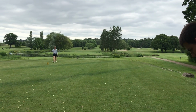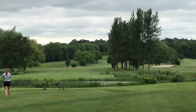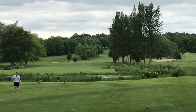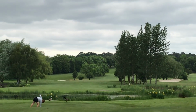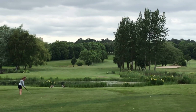That's not a line to be on though, is it? Not a too bad one, because you want to be right of it. The ideal line, if there's no wind at all, is pretty much over the left-hand side of these trees here. That's just bullet middle of the fairway. You can even go far right side of the tree as long as you're long enough. It's 250 to carry, then the fairway opens right up.